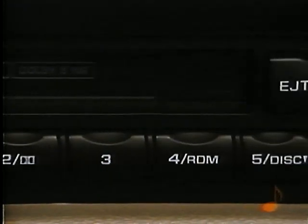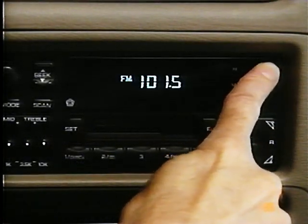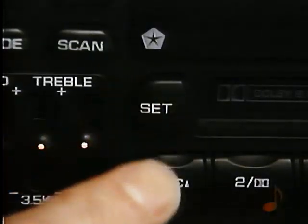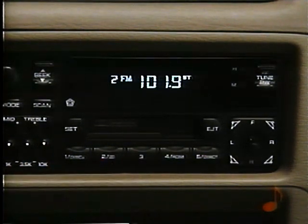Each preset can store up to 4 radio stations, 2 FM and 2 AM. To select your presets, begin by tuning the radio to the desired radio station and pressing the button labeled Set. The words Set 1 will appear in the display window. Then simply select a preset button.